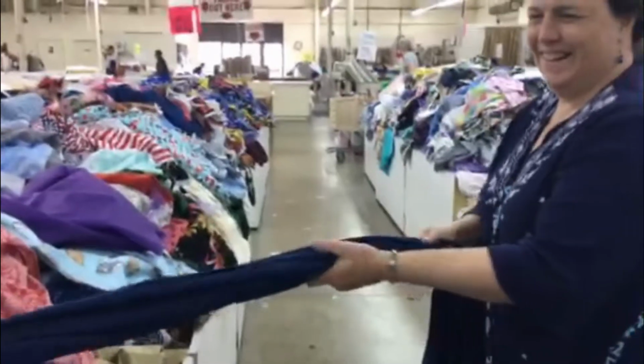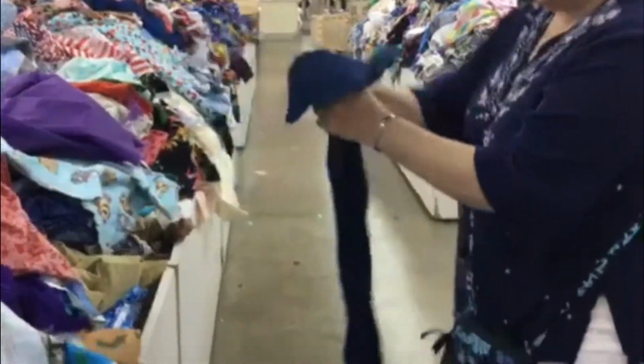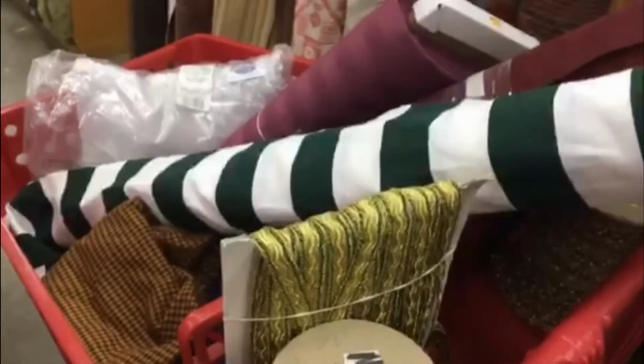So this is my summer fabric haul. Every summer I go to my favorite fabric warehouse, which is in my hometown, and I get a lot of fabric that pretty much lasts me throughout the year. It's wonderful. It just has tables full of fabric and you just dig through it until you find what you want, and then you try to find enough of what you want to make something out of, but it's really cheap. I found a bunch of great stuff and I'm about to show you.